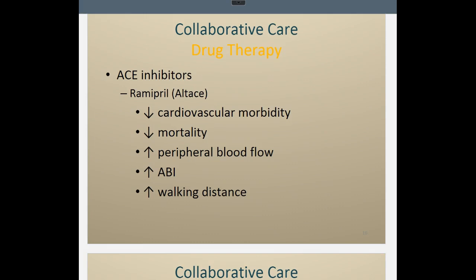And then, of course, an example of an ACE inhibitor, ramipril or Altace, it talks about the actions of this medication. Decreases cardiovascular morbidity, decreases mortality, hopes to increase peripheral blood flow, increases the ABI, and allows the patient to walk farther distances. Okay.